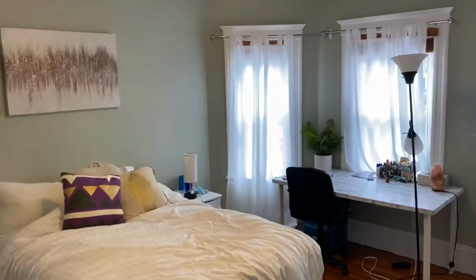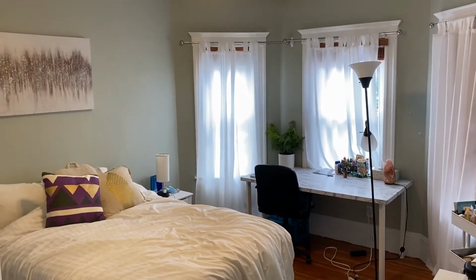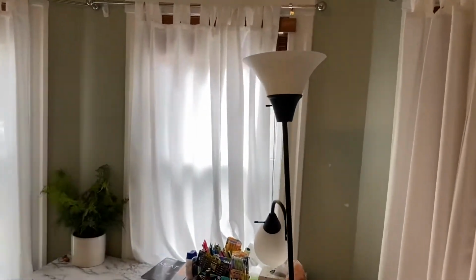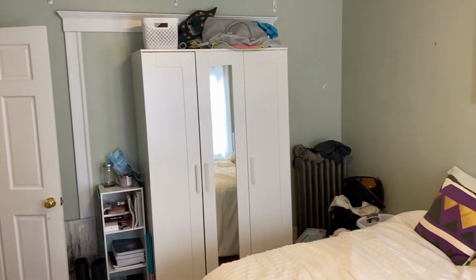So 290 unit number one is a 3-bedroom, 1-bath. As you enter, the first bedroom is the front bedroom here. Good size, all the bedrooms are big enough for a desk and a full-size bed. This bedroom looks out on Boston Avenue. It has a wardrobe unit that they use for a closet in this bedroom.